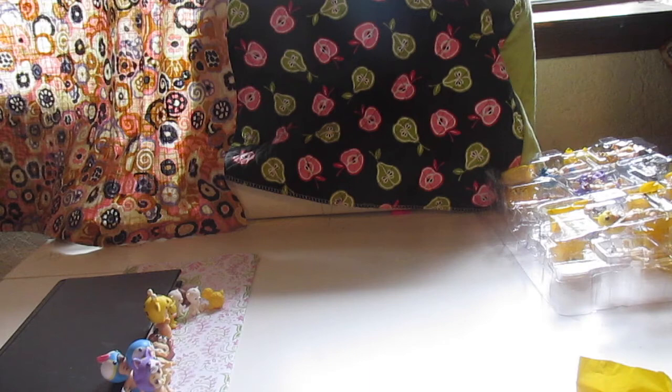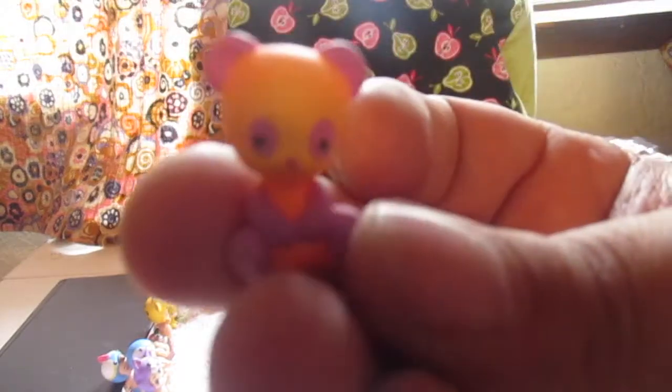And now let's see which one she came with. Oh, she came with a little orangey. Oh, this is a cool one. This is like a little neon panda.